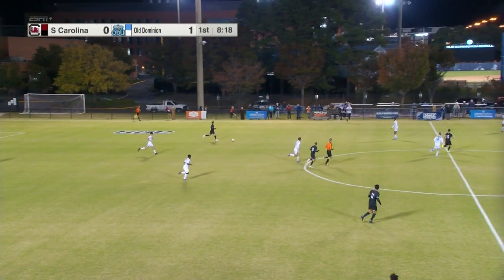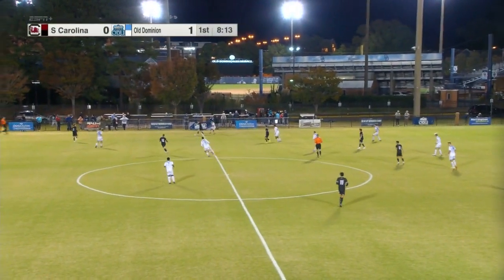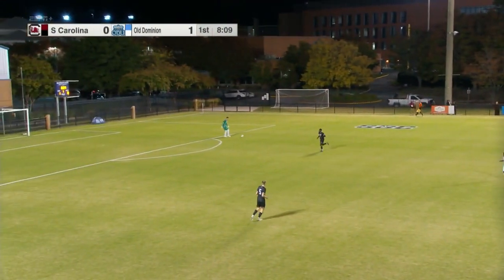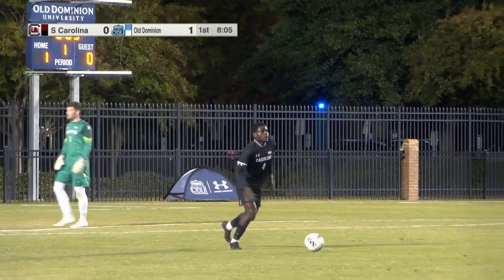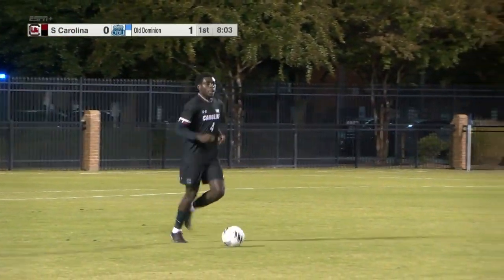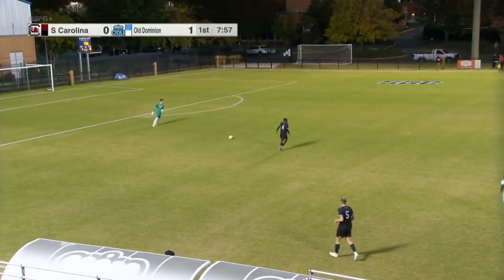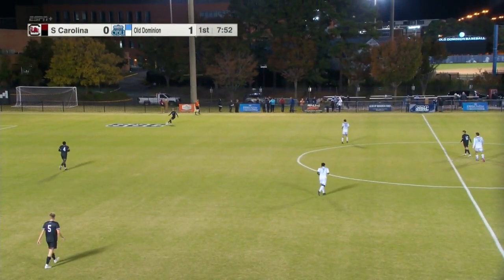Did not let, I think it's Eberle, did not let him get in on it. It was Eberle. He'll play it back to Alexander again. 6'4" freshman from British Columbia. Canadian will get it back again. Just under 8 minutes left in half number one.